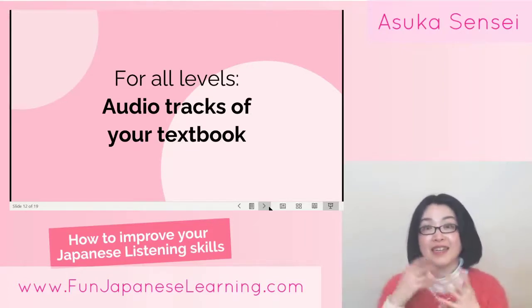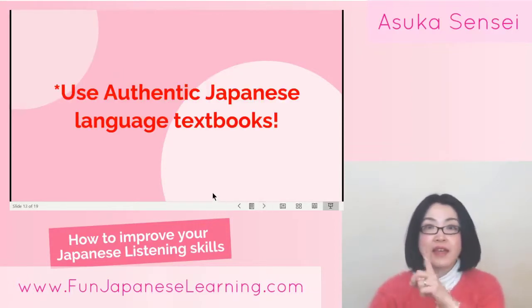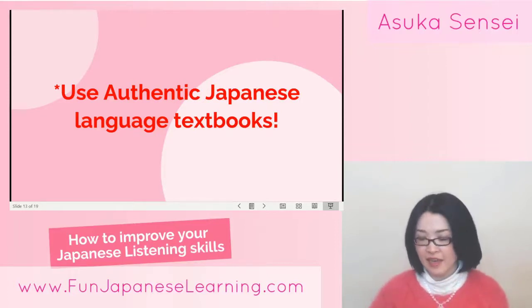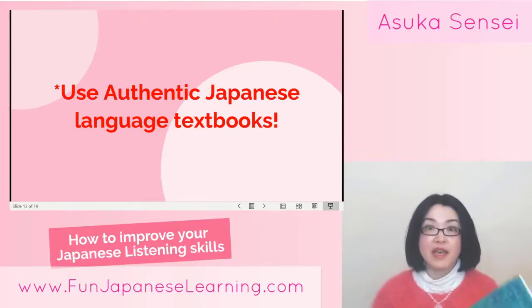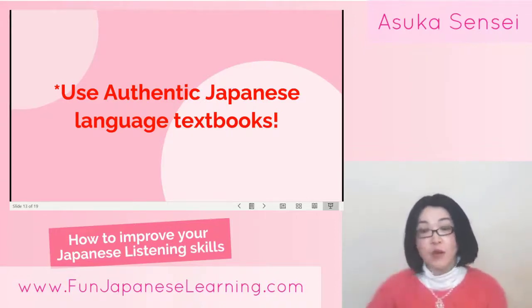Maybe if you already learned hiragana, use hiragana. If you haven't learned hiragana well enough, you can use Romaji or the alphabet or whatever, but try to write down what you heard. And one thing: please use authentic Japanese language textbooks, like those published in Japan, like Japanese for Busy People or Genki or Minna no Nihongo.